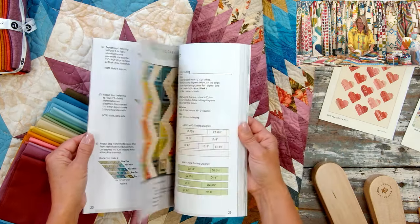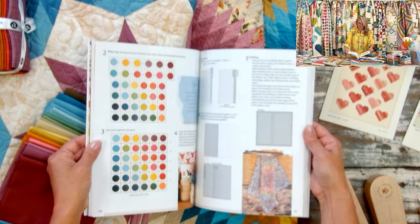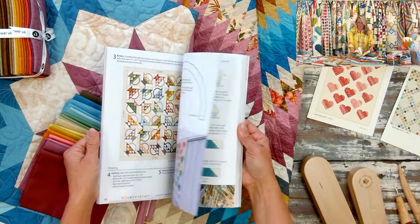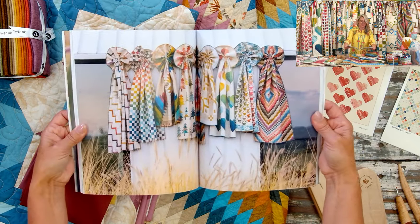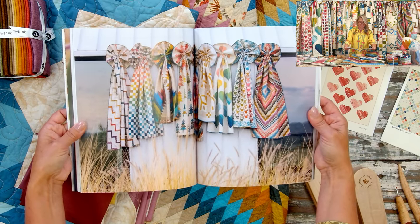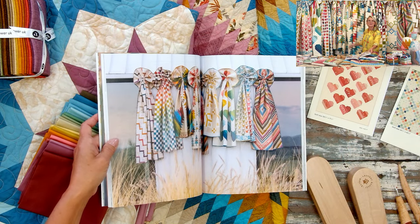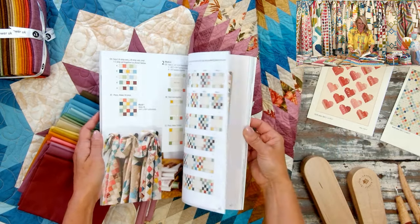Am I going too fast, Michael? Michael always tells me, just slow down a little bit so I can show the girls everything you have. So I just want to browse through some of the pages. I don't want to show you all of it because then you don't have any surprises. But look at this spread. Isn't that beautiful? Just like the one I prepared for you today behind me. And I can't wait to go through those quilts and tell you all about them.